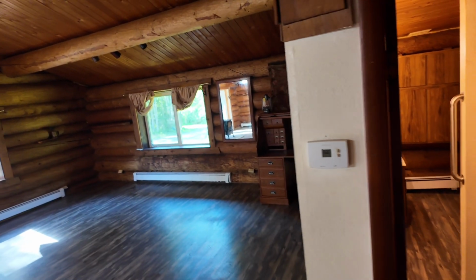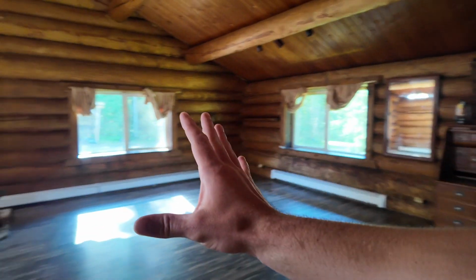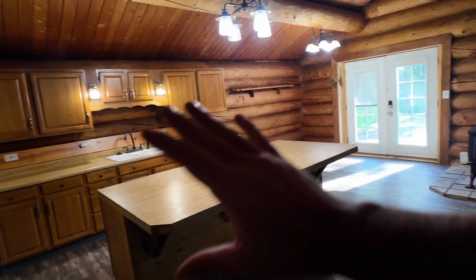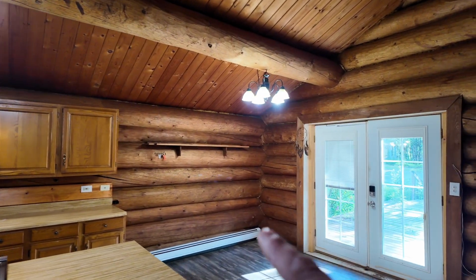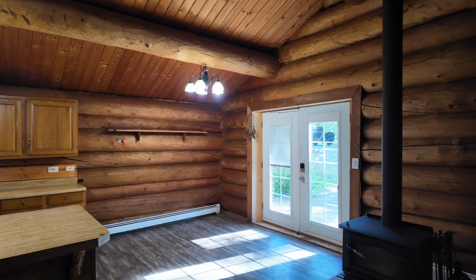Heading back downstairs. You get a lot better view of this great room here and how big it is. So pretty much living room over here, dining room could be in the middle, and then kitchen off to the side. You could also use this front area underneath this chandelier as your dining room. You just want to make sure you got plenty of walkway to come in and out of that door easily.